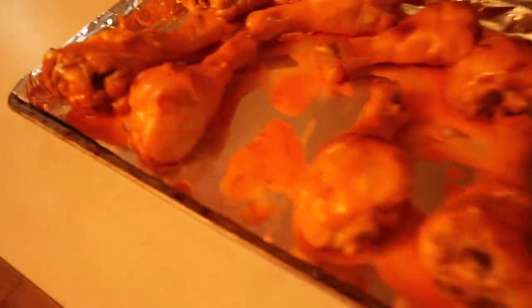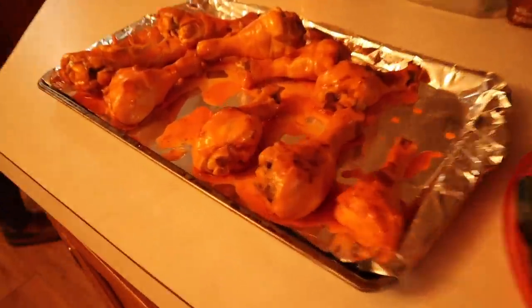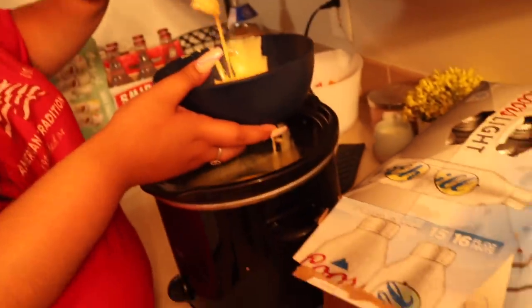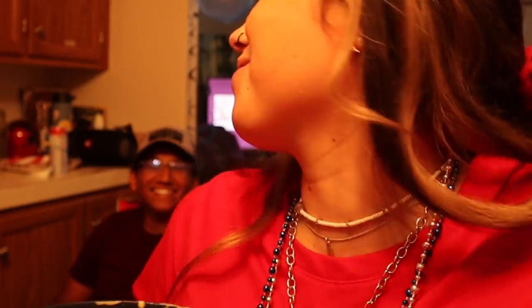All right, Juan made these buffalo wings and they look so good. And me and Charlie cut up these veggies. Yay, it's the 4th of July. Queso is ready, most important part of the whole party. I'm ready. Woo! Test tasting queso, see if it's as good as last time. Oh, it's bad. Did you say, I hope it's bad? Yeah. No, she does that every time she eats queso. I love queso.